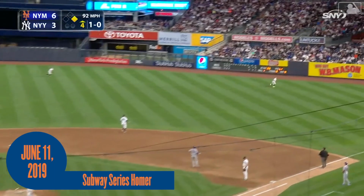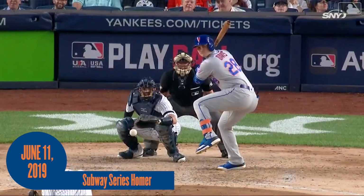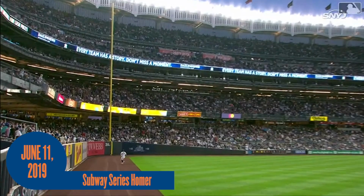In the air to right field. Back goes Frazier onto the track. Back at the wall. It's out of here! J.D. Davis with an opposite field two-run homer. A Yankee Stadium special. Seventh of the year for Davis, and the Mets now lead it 8-3.